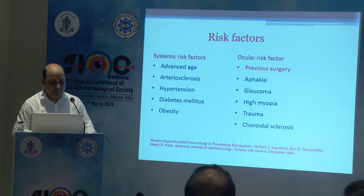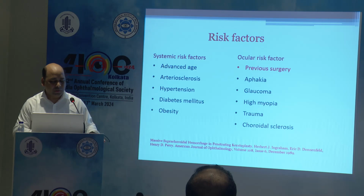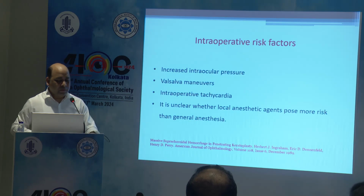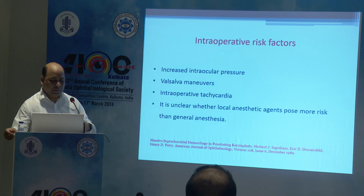The ocular risk factors are previous surgeries, aphakia, glaucoma, high myopia, trauma, and choroidal sclerosis. We have to be very careful, especially with the first 2, previous intraocular surgery and aphakia. Intraoperative risk factors are a sudden increase in intraocular pressure, Valsalva maneuver, the patient holding his breath, and intraoperative tachycardia. We have to monitor the parameters carefully.